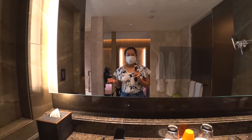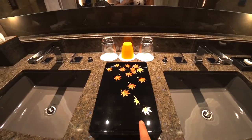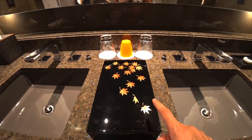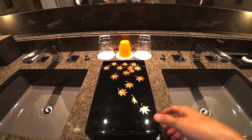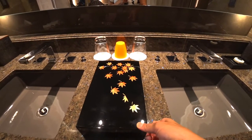I'm going to do a quick tour, but first let me take off this mask. Why would I wear a mask inside the room? Look at this lacquer. It's so gorgeous. It has autumn leaf patterns on it. I think inside it will be amenities.